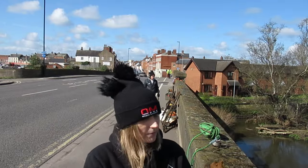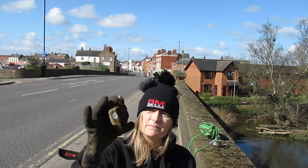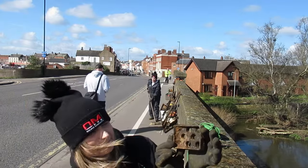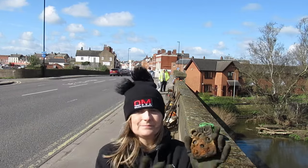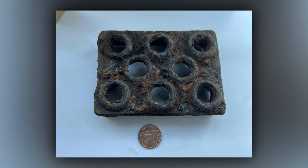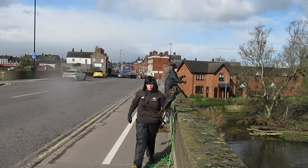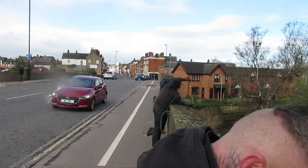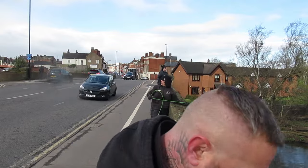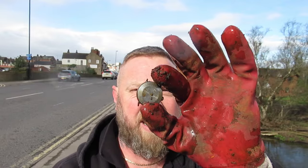Good pony. Not quite sure what this is. Looks like some sort of vent or whatever. If you can help us out on that one. Never seen one before. Cast metal. Lots of holes in. Nice to get them out of the water. Pulled up a little watch, don't think it's nothing brilliant, but we'll take it back cleaning in case.